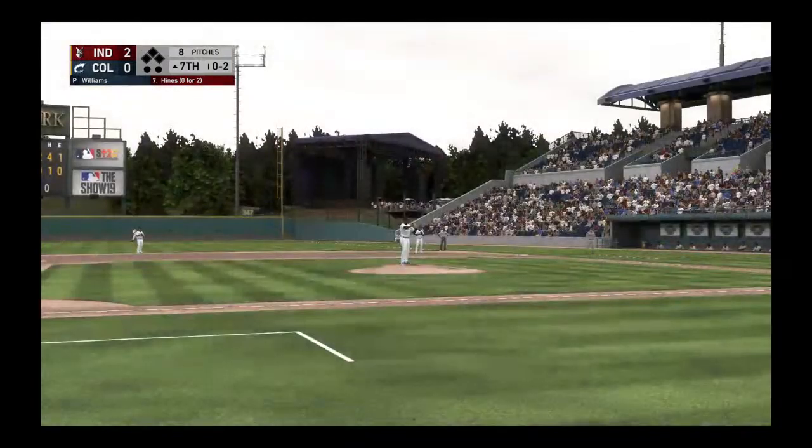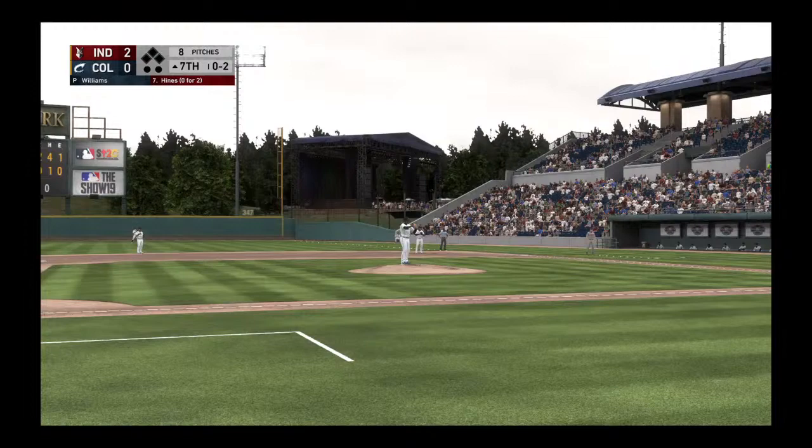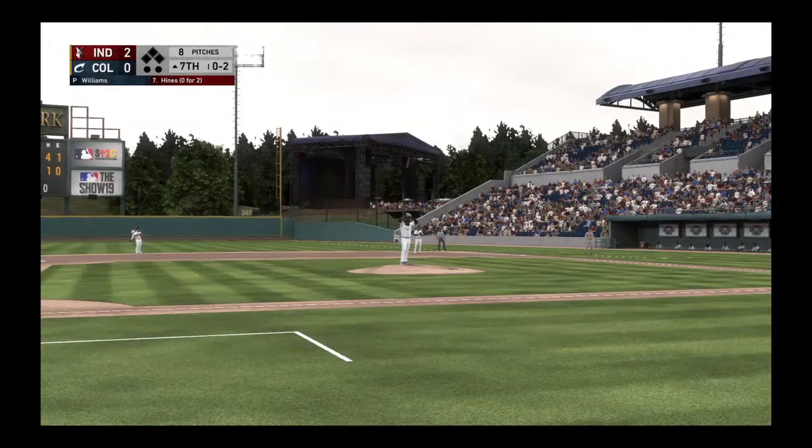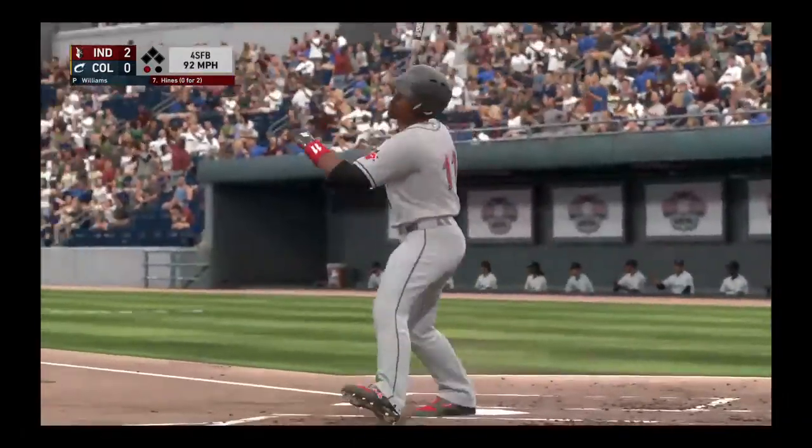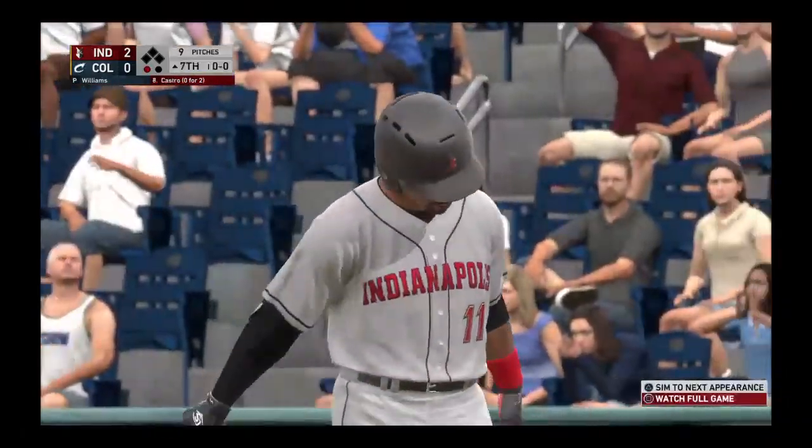It's hard to do anything with that pitch unless you're sitting on it and catch it out front before it breaks all the way in. Now the fastball is right by him as he swings and misses for the first out of the inning. This has not been a weekend to remember for him.